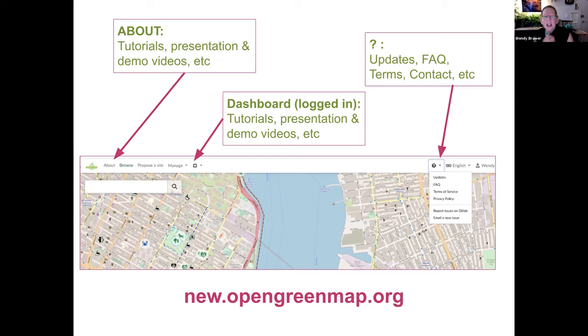The dashboard, this manage and plus, are only visible when you're logged in. I forgot to change the wording there, but that's where you add your new map and your new team member. All those things get done very quickly from your dashboard. And the question mark has updates, the FAQ, the terms of use, all those things. So this top bar is pretty helpful for you.